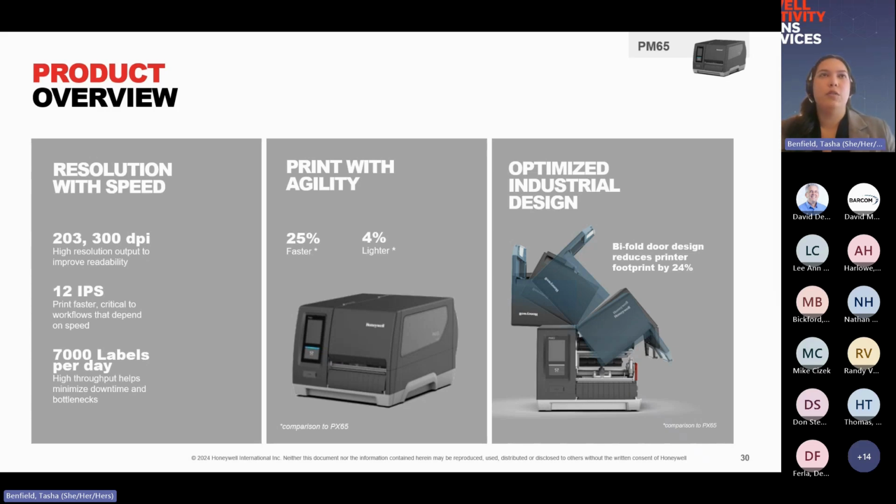It's got that bifold door again, just like its PM45 younger sibling, and it reduces that printer footprint by about 24%, saving lots of space for wherever you need that printer to be. It is also 25% faster and 4% lighter in comparison to our PX65 printer.